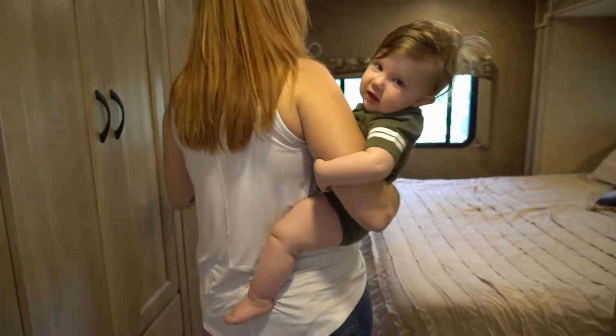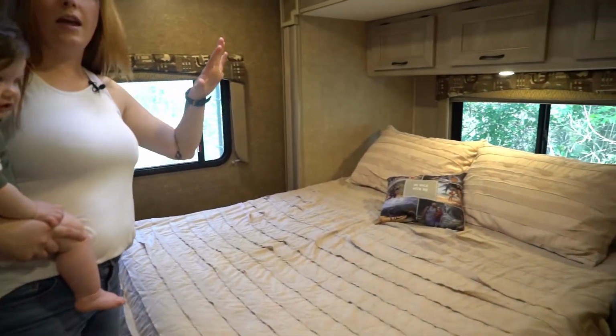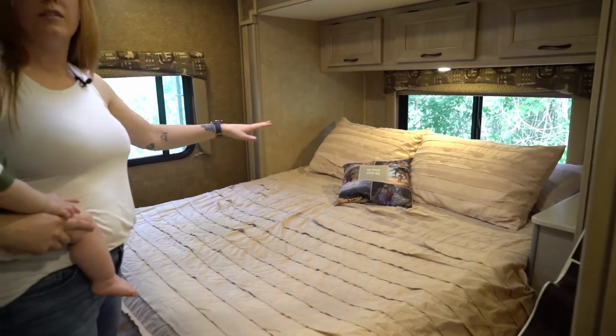All right, we're gonna go through the layout of the RV. The layout is what sold us on this unit. We love it so much, and we'll show you why. So here is the bedroom. It has a residential queen, so it's a nice huge bed.